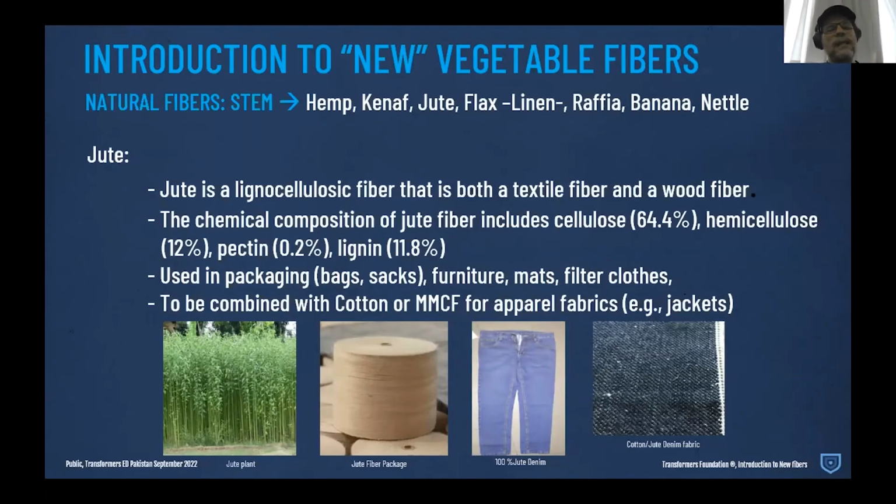Jute is another fiber with a high content of lignin. It's a good balance between lignin and cellulose. Jute is something like 15% lignin and 85% cellulose. Okay, the chemical composition is that. Oh, it's more like 12% lignin, exactly. It's normally used for bags, sacks, furniture and clothes. But combined with cotton or lyocell, you can obtain, for example, this fabric that you see on the right side. It's an epi fabric. It's very nice. I like this type of denim, dark and nice.